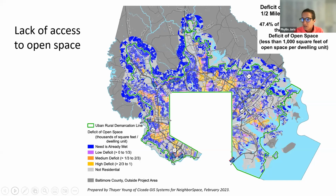So one of the issues, and this ties into what Bianca already showed us, is a lack of access to open space. So at NeighborSpace, we usually use a quarter mile as a benchmark because we believe that everyone should be able to access green space within a 5-minute walk. And I did see that was an option on the green space equity mapper. But so here I've taken a 1/2 mile since that seems to be the default in the other model as well. So this was prepared for us by our GIS consultant, Thayer Young.